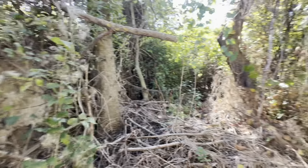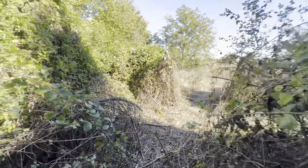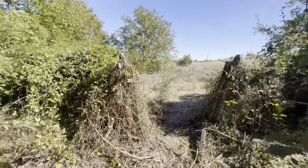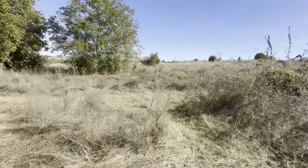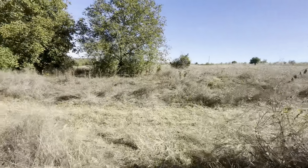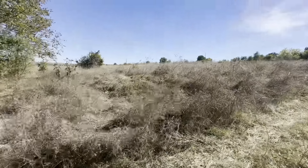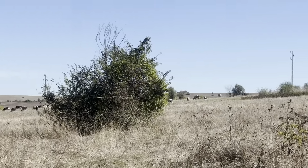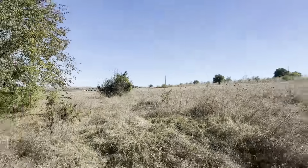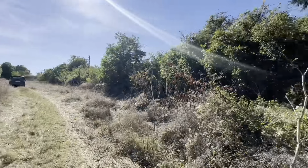Lots and lots of trees here. You've probably got 5,000 levs worth of wood there. Back out through here, and you're right back in the peaceful edge of Village Palamartsa. Lovely over here. Look, you've got the cows grazing. What a beautiful location this would be to wake up to.